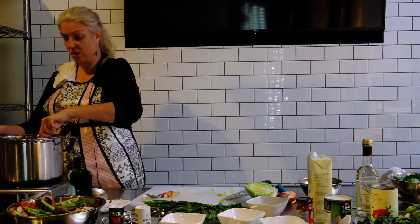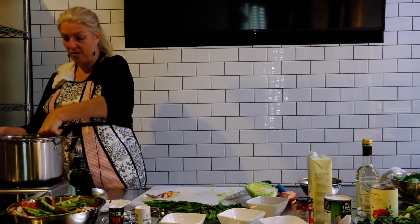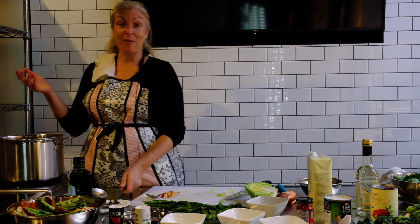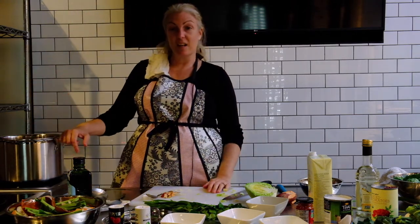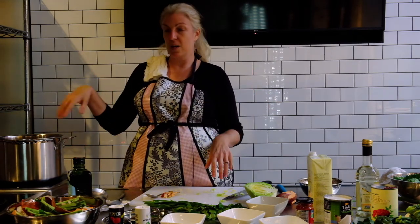We're doing a fully vegetarian or a fully vegetable-based soup with the chicken broth today, so I won't have the tofu. But again, whatever you have in your fridge, if you had leftover chicken because you'd roasted chicken or you bought a roasted chicken at the grocery store, you could pull that chicken off the bone and toss it in.